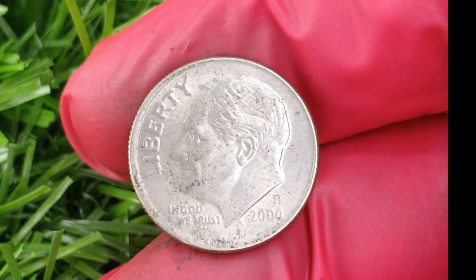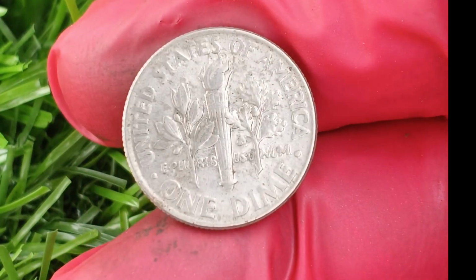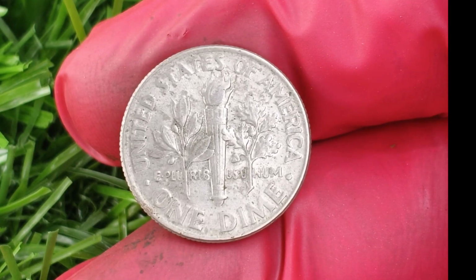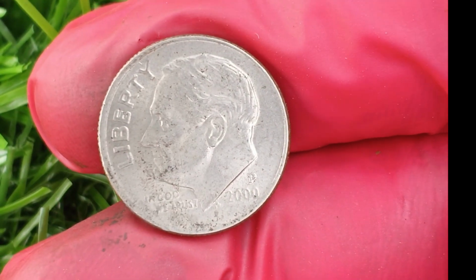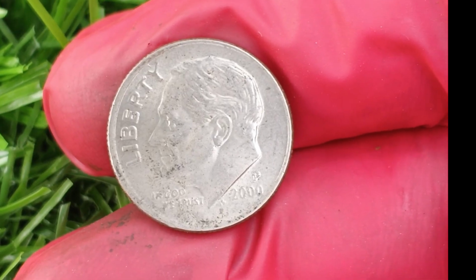That is why experienced collectors always inspect every coin carefully before spending it. Whether this particular 2000P Roosevelt dime turns out to be an ordinary coin or an exceptional collectible, studying it is an excellent reminder that every coin has a story. Careful examination, patience, and knowledge are some of the most valuable tools any coin collector can have.